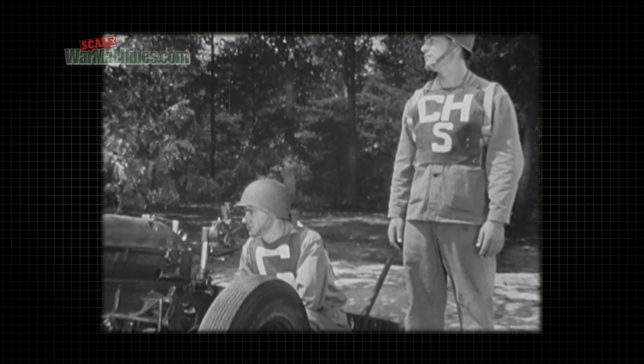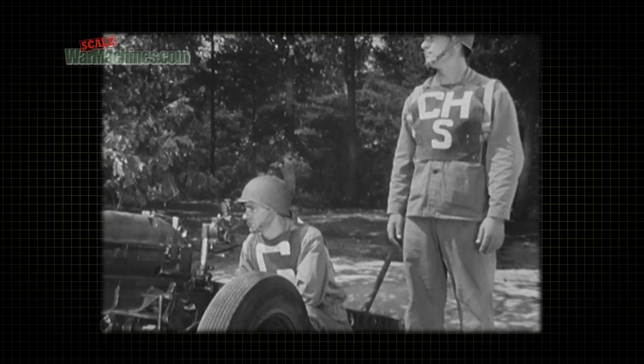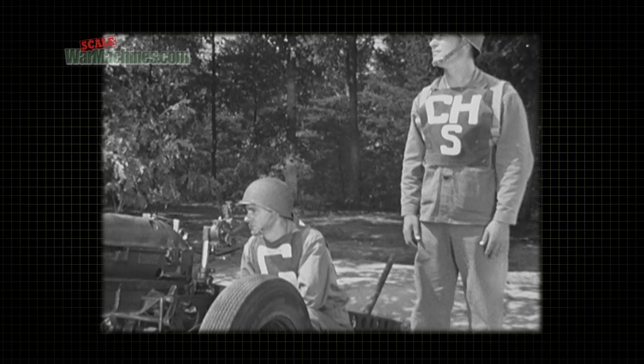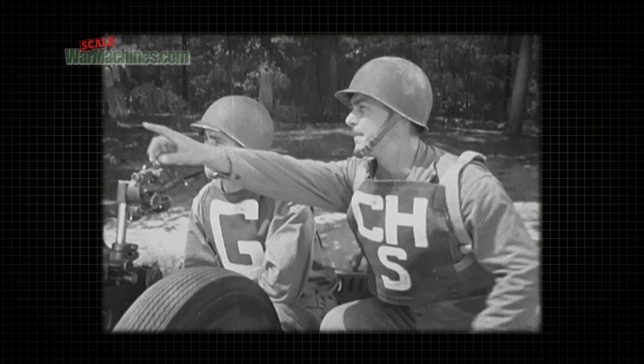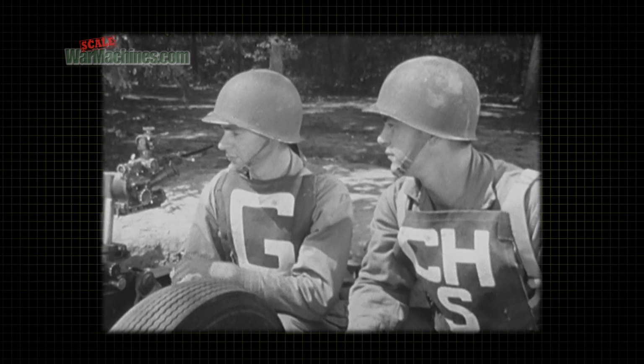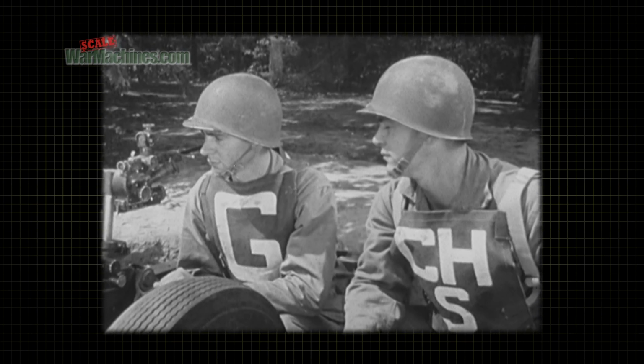Under certain conditions, the chief of section assists the gunner in identifying an aiming point. "Aiming point, church steeple, right front." "Aiming point identified, number 1, sir." When firing directly at a target, the chief of section will help the gunner locate his target quickly.